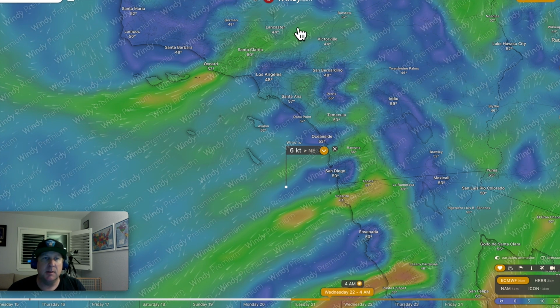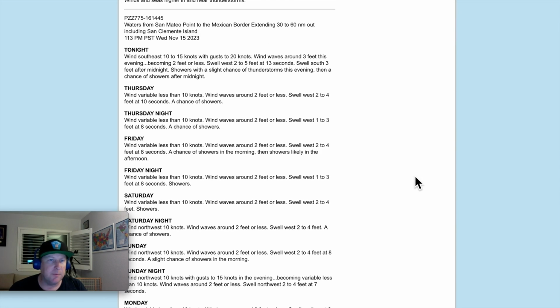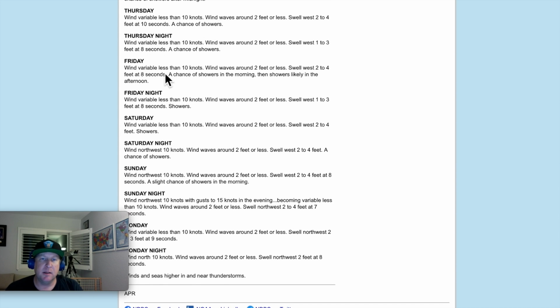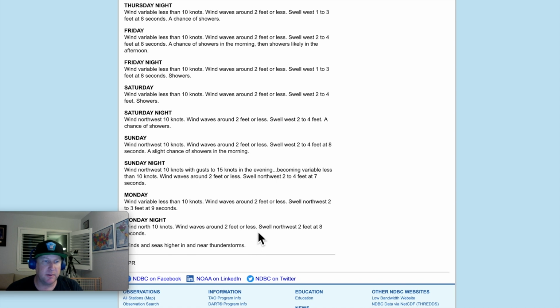Right now, the marine forecast is looking pretty good. So other than tonight, Wednesday night, 20 knots, swell 2 to 5 feet, 13 seconds, which still isn't that bad, all things considered. And you'll probably still have a little bump on it here Thursday, but then going into Thursday night through the next several days here, looks really nice. So yeah, finally gonna get a chance to get a peek at this stuff if you haven't already.